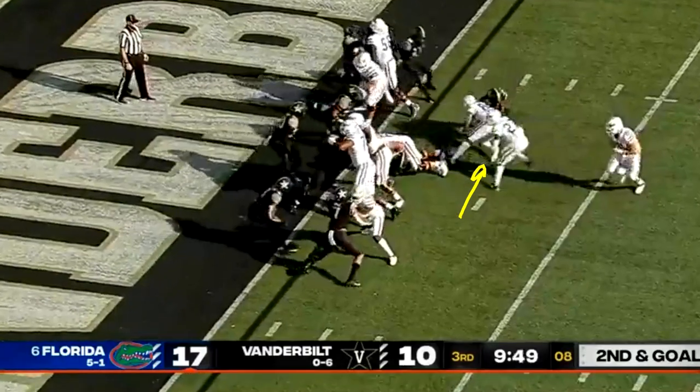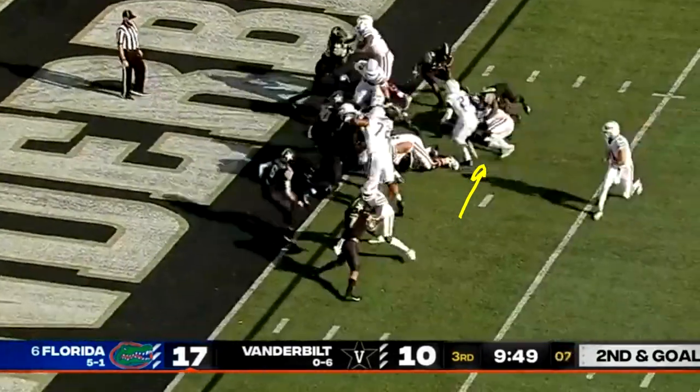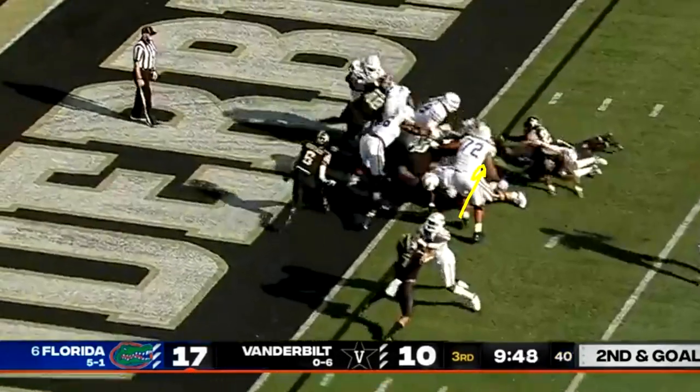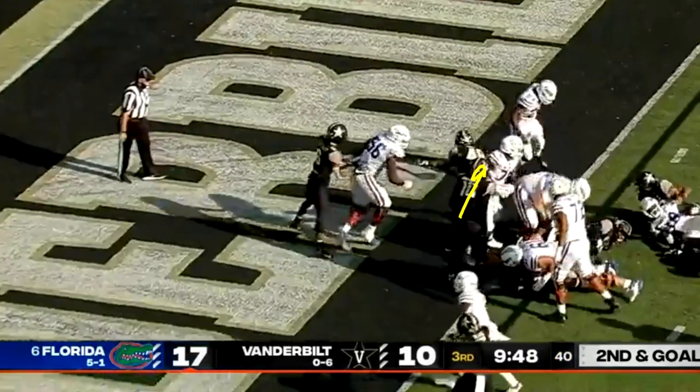Gamble finds him, heads him up, takes him out of the play. He's the only guy that really could have stopped this, and he's taken out. Nice work there by Gamble. Both Gamble and Zipper, whoever's been playing tight end for Florida in absence of Pitts, and Pitts himself, when he was healthy, have been blocking great all season long. It's been a tremendous positive for Florida.